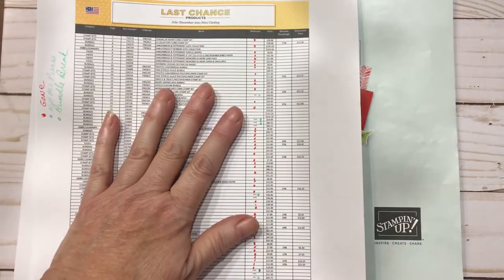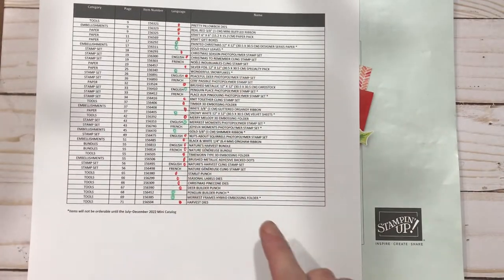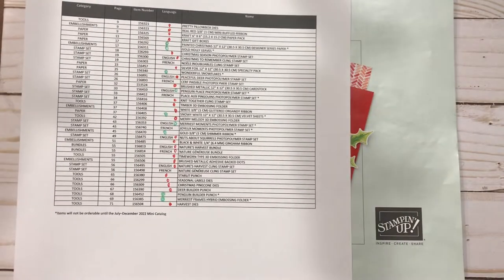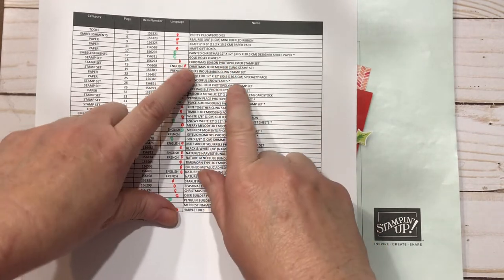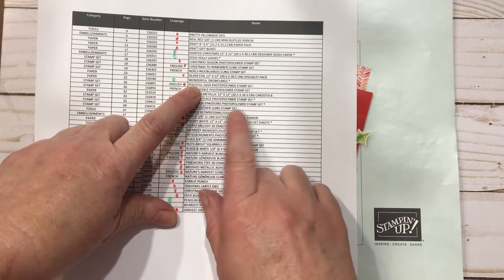Our last chance products and things that are going to carry over. Now, of the things that are carrying over, specific items are not going to be available until the July to December 2022 catalog, which means they will be in our next holiday catalog. And those are the gold leaves, the wonderful snowflakes, those fabulous little iridescent snowflakes.